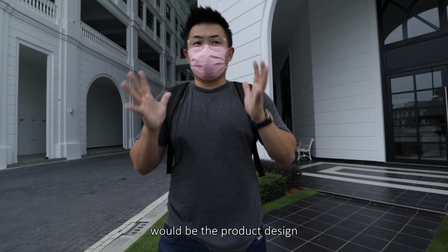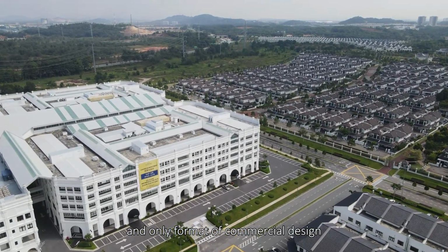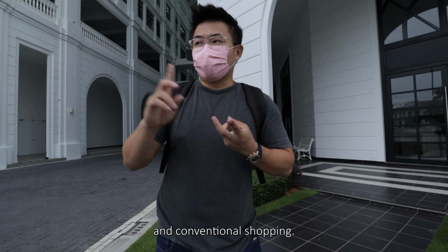And the third point would be the product design. It's similar to what I said in Palladium, which is that one and only format of commercial design. It's not your usual shop offices where you have the retail and office. It's really blurring the line between malls and conventional shopping.